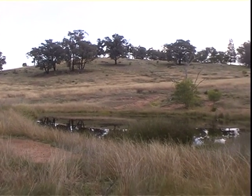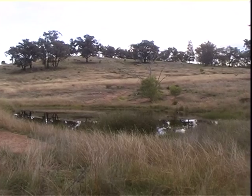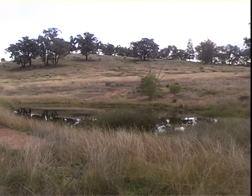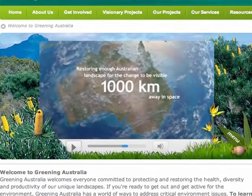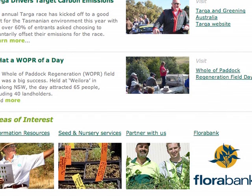Most of this area was cleared in years gone by, and apparently there were even houses up in the hills here. This paddock in front of us, or to our left, is a paddock that isn't used very often, and what we're planning to do with it is plant it out with all native species. Greening Australia have a project called the WOPA project, and WOPA stands for Whole of Paddock Rehabilitation.